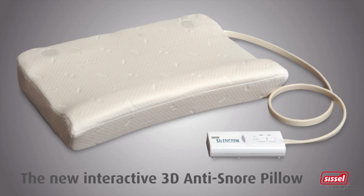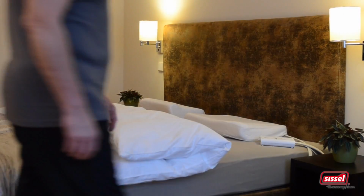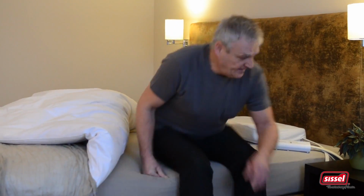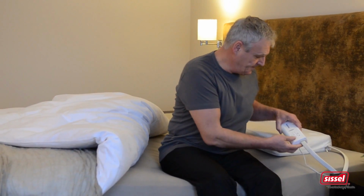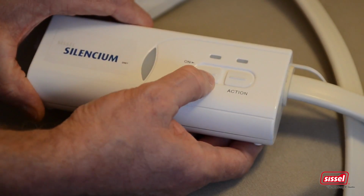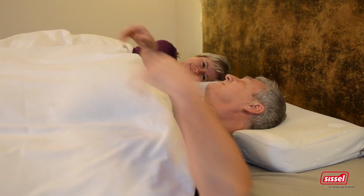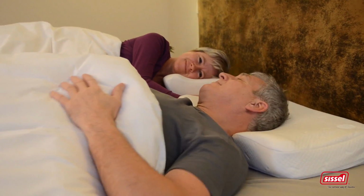Silentium, the new interactive 3D anti-snore pillow from SISSEL. SISSEL, for 25 years top product quality and the natural Swedish way. Enjoy an undisturbed night's sleep at the touch of a button. Prevent snoring without medication or annoying and bulky apparatus.